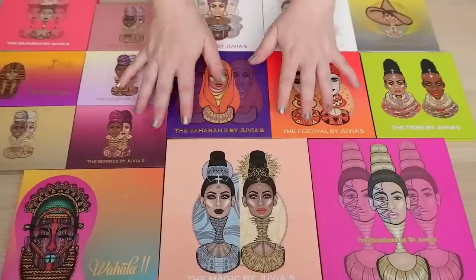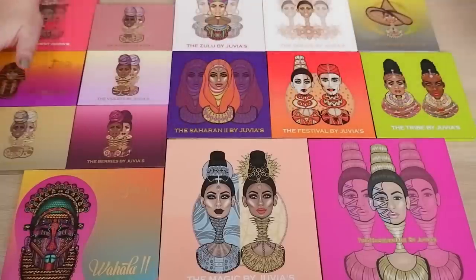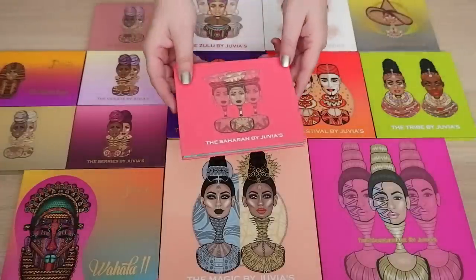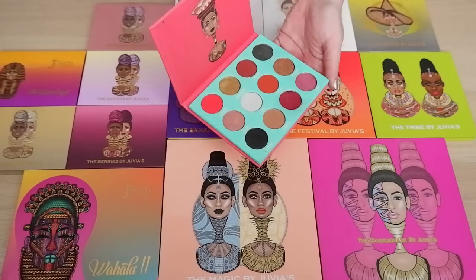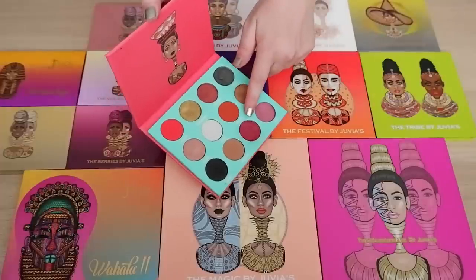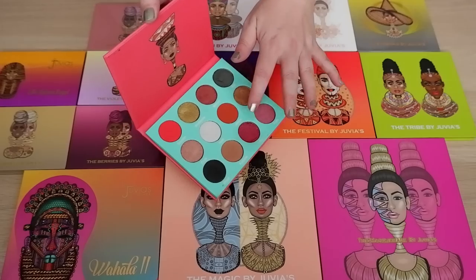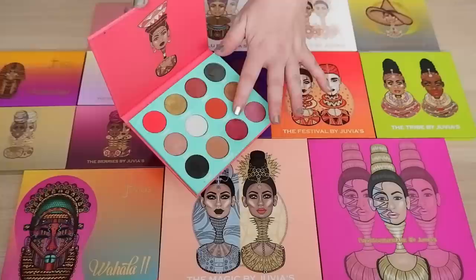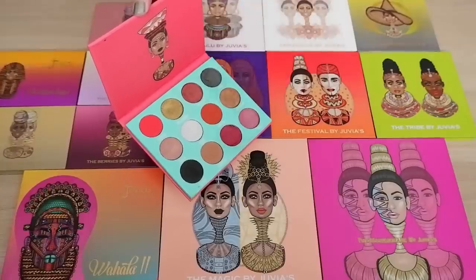Next up is Juvia's Place. Juvia's Place is another one of those brands where I'm like, I really like you, but I'm not sure. This is the Saharan palette from Juvia's, and it's such a lovely little palette, but I felt that there was one shade in here, right here in the bottom, that I didn't love all that much. The shade that was called Lulu was a peachy shade and I didn't love it. So this is actually a shade from the Afrique called Fifi, and that's the one I ended up keeping.